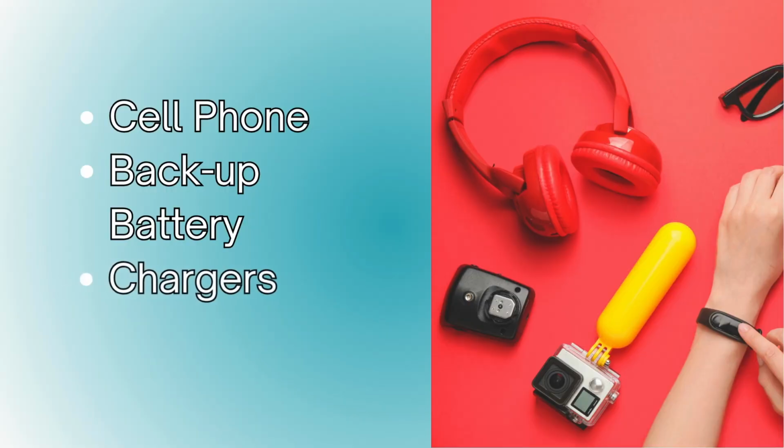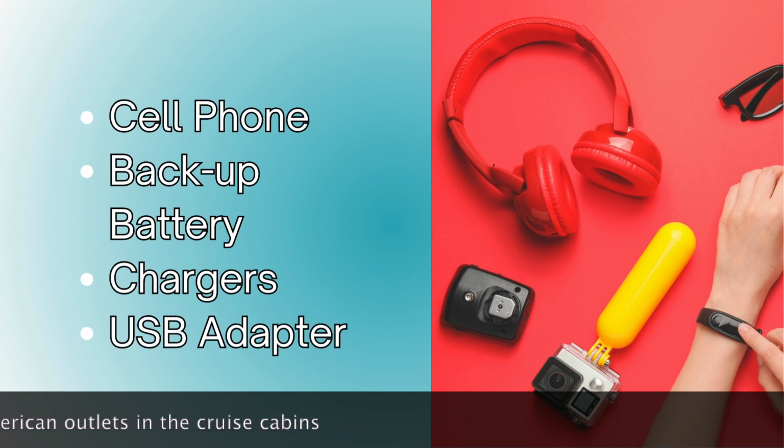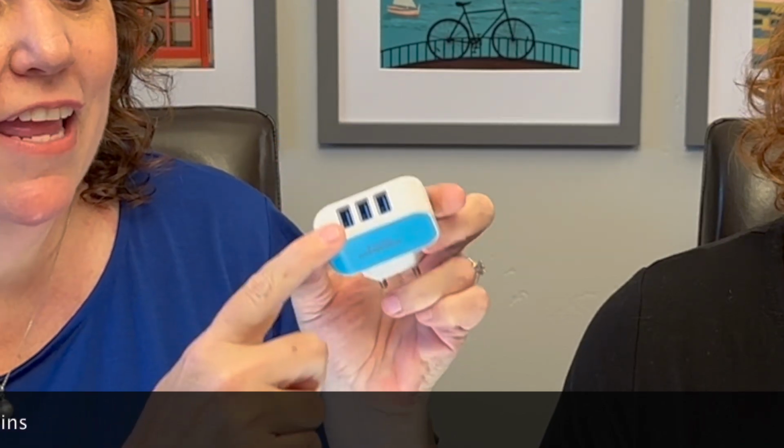You don't want to run out of power. Don't forget your charger or any of the other things that you need in the cruise cabin. And they do have European cruise outlets in the cruise cabins, so an adapter that converts to a USB port is pretty handy. We've got this one that we'd love to show you.